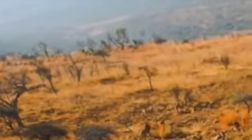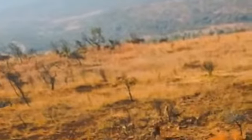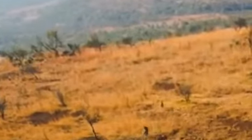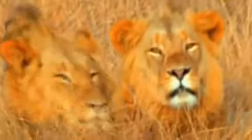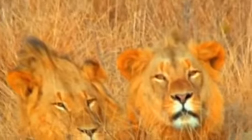Now, a new day brings a new alliance. Big Ndata remains by Sukasi's side. For now, he's left his younger brothers, Mohawk and Blondie, to fend for themselves. But tonight, the bond between the brothers will be tested as we reveal the final stage of a lion's kill, the feast.